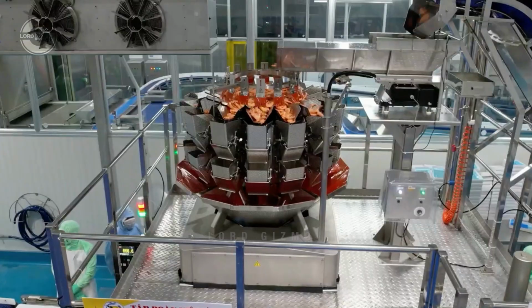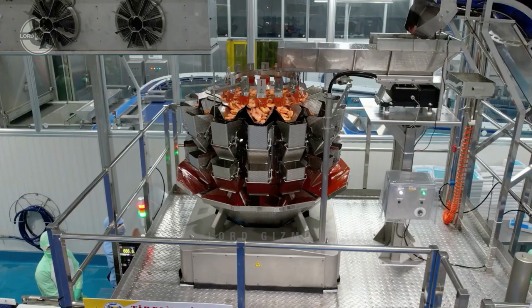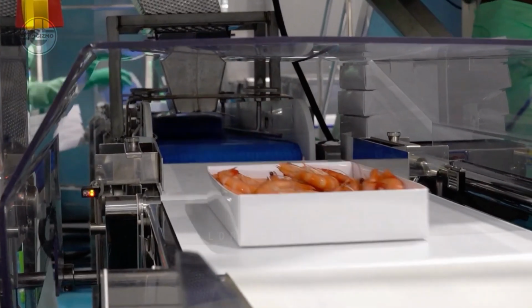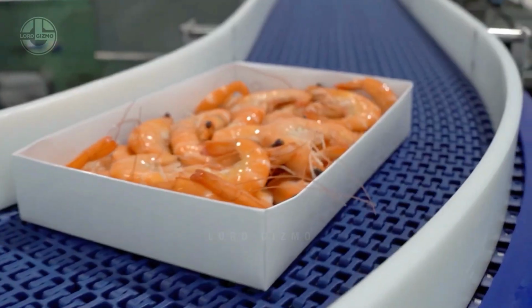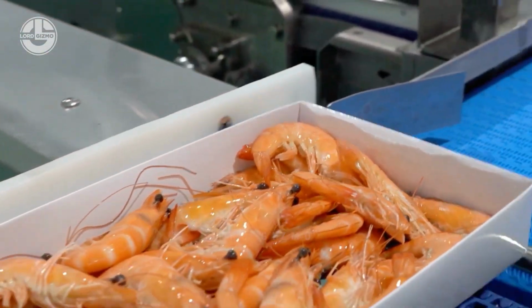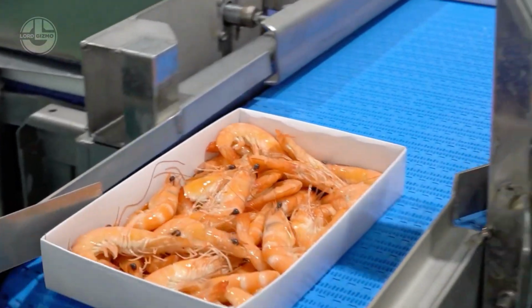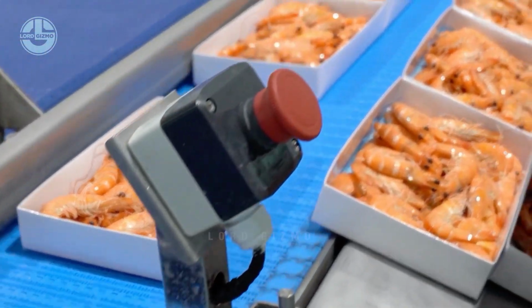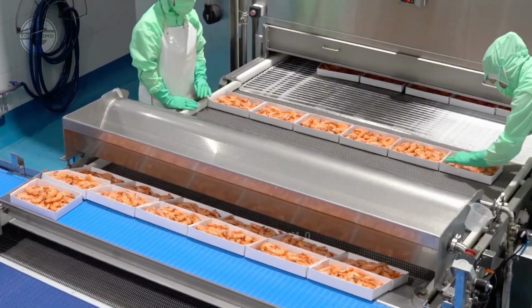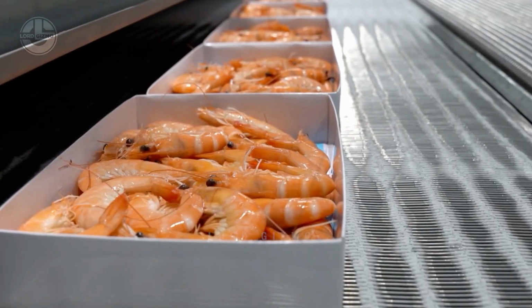After that, they will be moved to an automatic weighing machine. This will help determine the weight of the shrimps so that they are packaged or sorted out properly. To maintain the freshness of the shrimp, they will be transferred to the IQF machine.